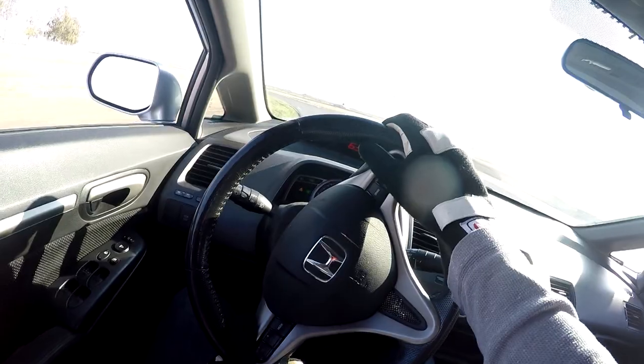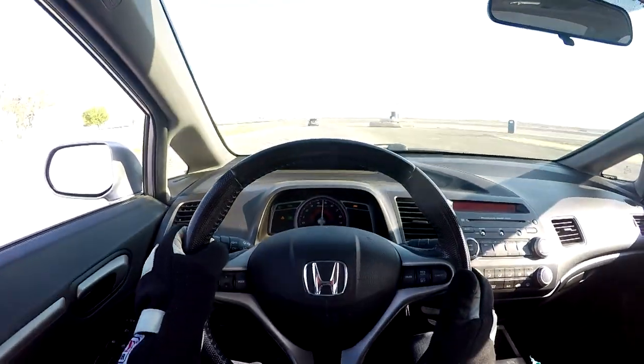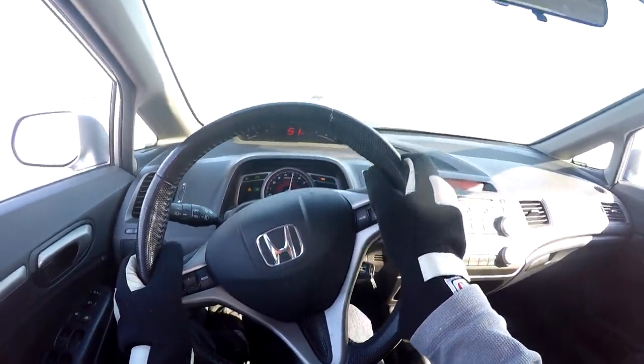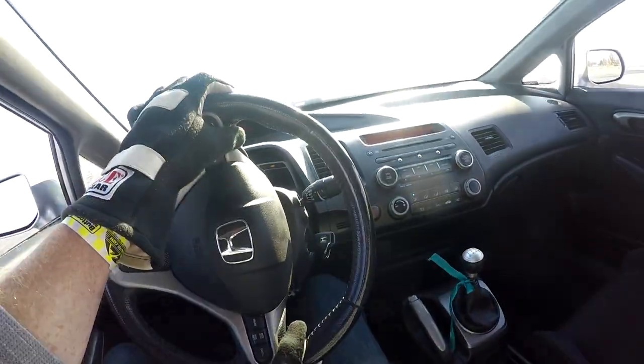209.1, which is already a 1.5 second improvement over the last time I was here, which is great. That's a huge improvement. However, the lap felt kind of dirty to me because I wasn't always quite sure where the tire grip was going to be because those Falken tires were just so done.